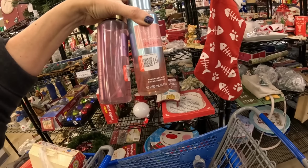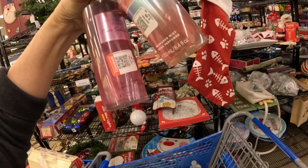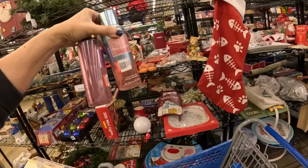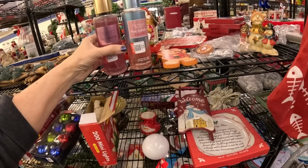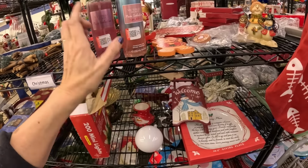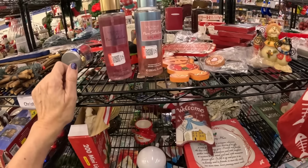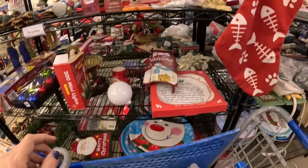My girlfriend offered me the Victoria's Secret Pure Seduction Splash and Pure Seduction, I guess it's basically the same thing, $7 each. I like the Bath & Body better. I use these for room sprays, sometimes linen sprays, but the Bath & Body has a much nicer fragrance, so I'm going to wait on these, and I feel $7 is quite high. It is a used scent, so we're going to wait on that.